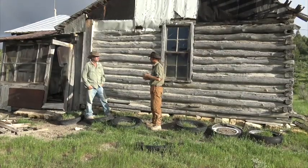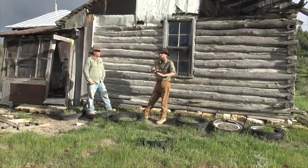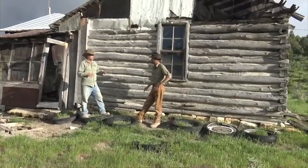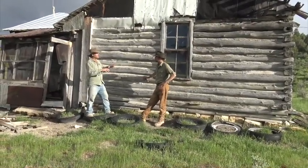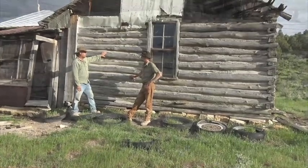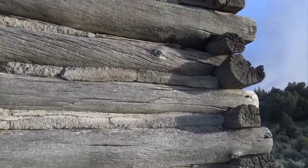Ty, how important is the types of logs that they would have used? Does that make a big difference, or were they just grabbing any tree that they had at hand? The initial building, they would have been quickest, easiest they could. And one thing you'll notice as we walk around this building is the original part of the cabin is cottonwood, which doesn't last as long as pine and some of the harder woods do.